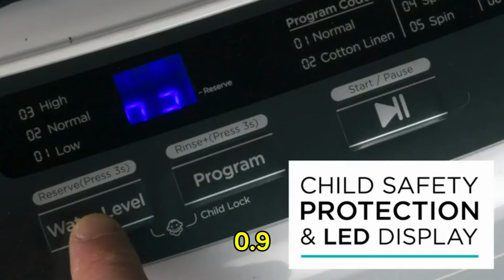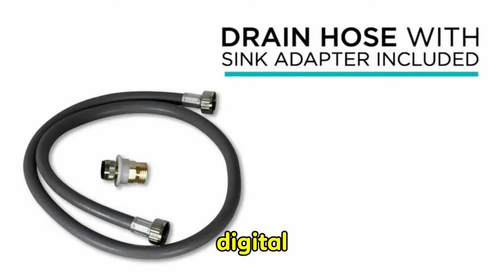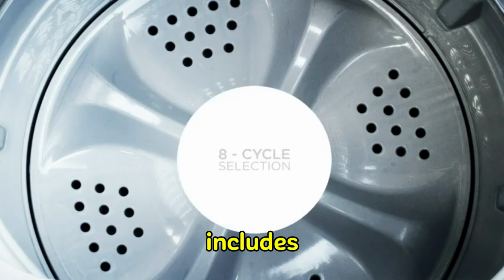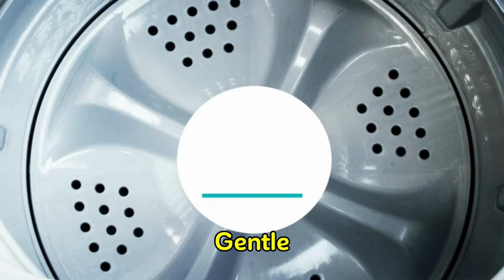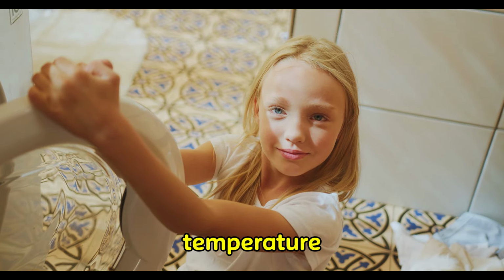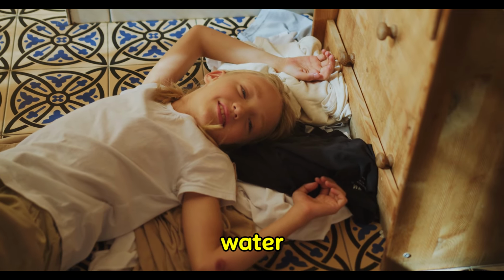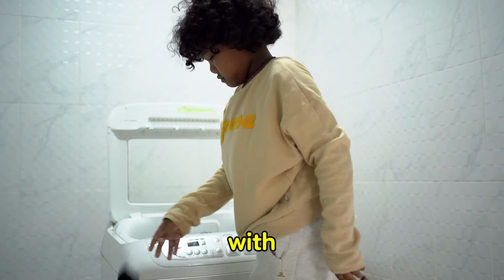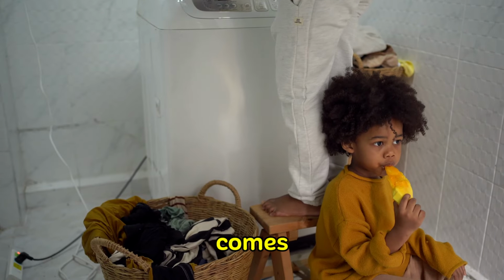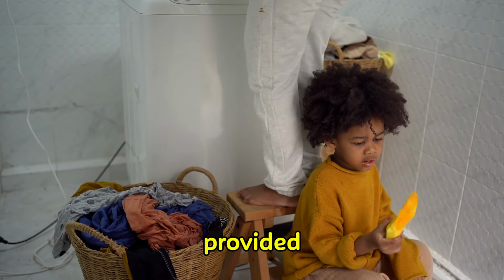Though it is just 0.9 cubic feet in size, it offers useful features such as an LED digital display, cycle status light, and a top lid viewing window. It includes 5 wash cycles: heavy, gentle, rapid, normal, and soak. The wash speed and temperature are fixed, providing only one option for each, so you can only wash your clothes with cold water. You have a selection of 3 water levels with a maximum spin speed of 765 RPM. The washer also comes with a drain hose and quick connect sink adapter. A 1-year limited warranty is provided with your purchase.